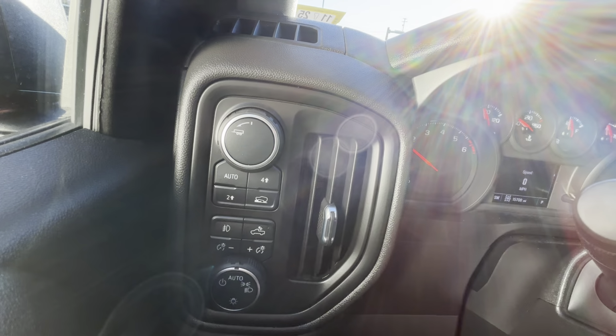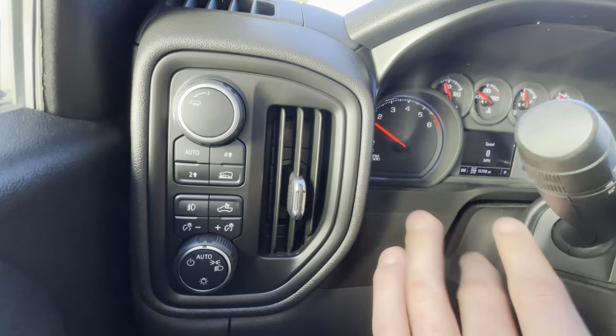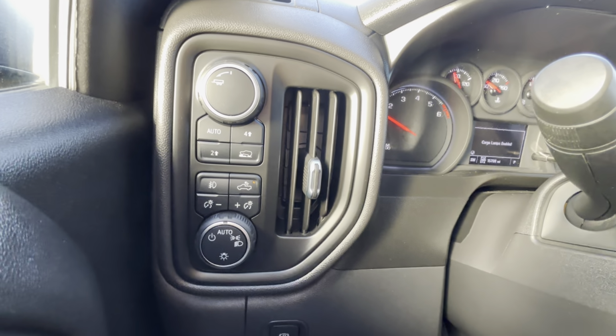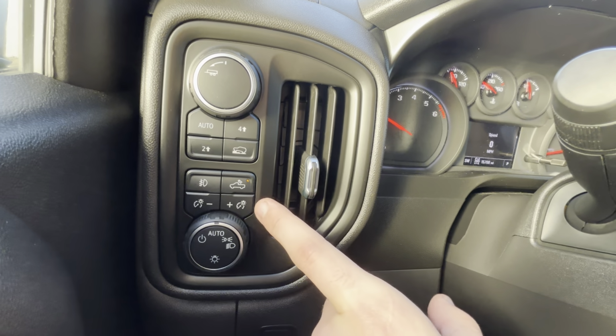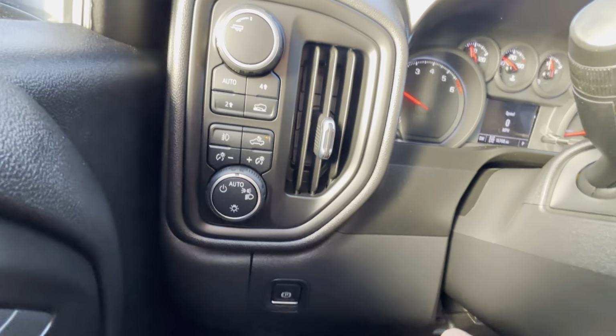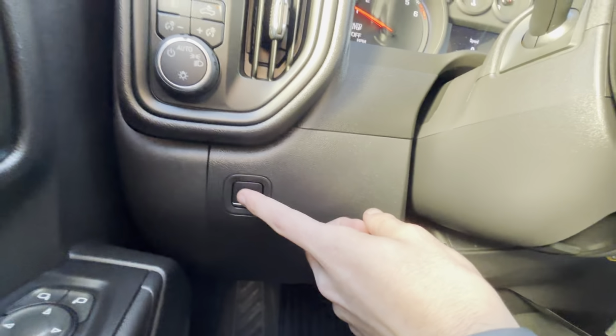It does come active with OnStar. You have your 4 high, 2 high, and then your terrain mode, which is kind of like a 4-wheel drive low. Here's your cargo lamp button. You do have some lights in the back there. Here's your fog lamps, and then here's your display brightness. Right here's your headlamps. It's on auto, so it's going to turn it off and on based on your daytime conditions. Here's your toggling parking brake button.